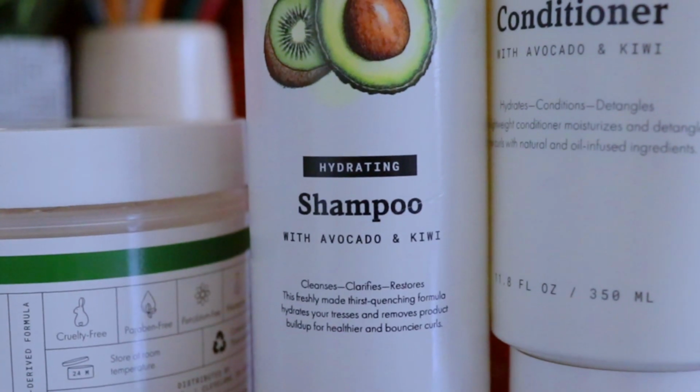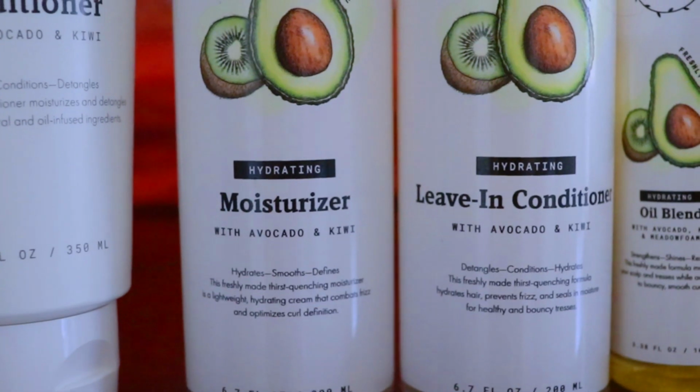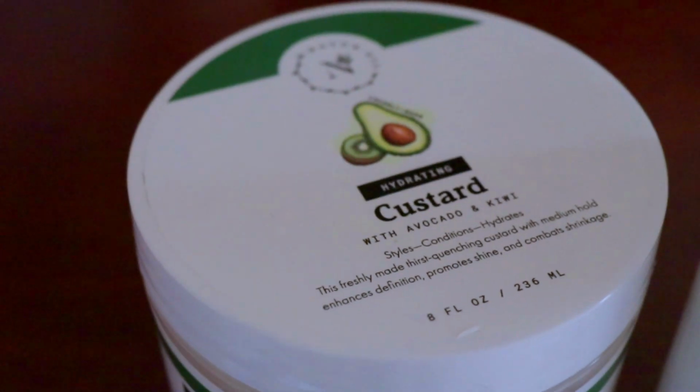This line includes a shampoo, a rinse-off conditioner, a deep conditioner, which is currently in my freezer, sorry about that, a leave-in conditioner, a moisturizer, twisting paste, a curl custard, and an oil blend.